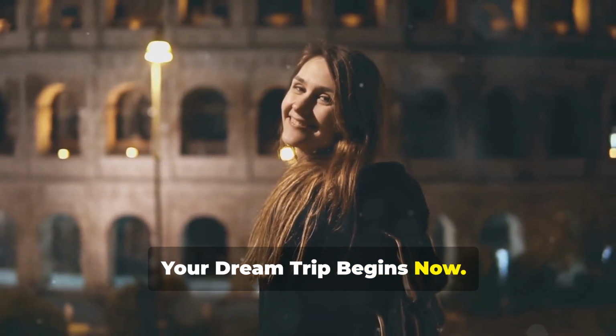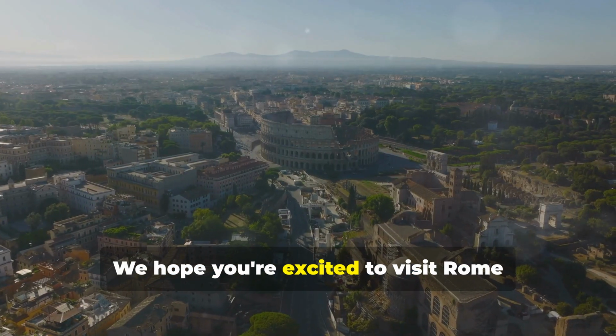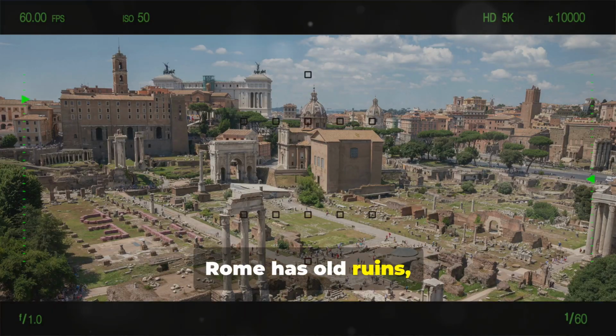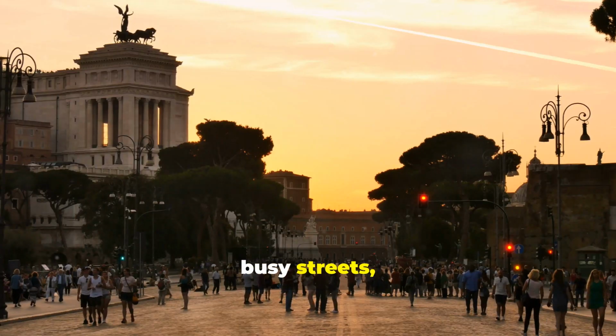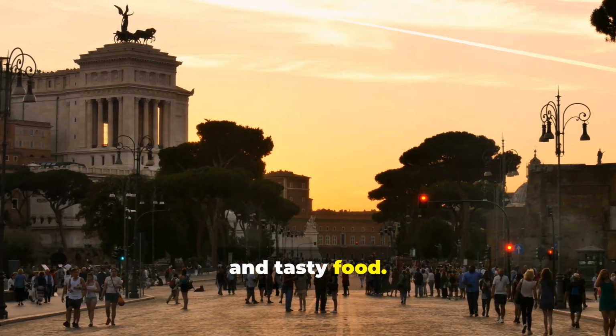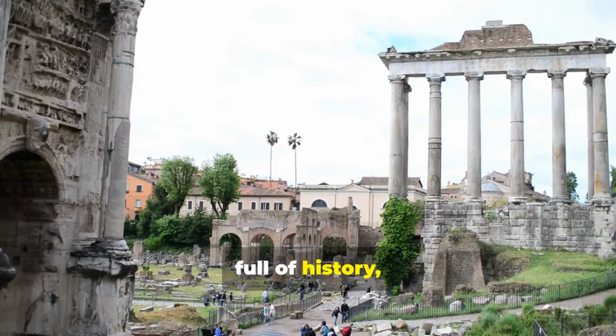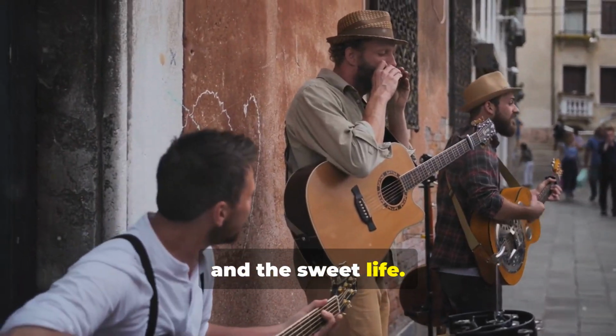Your dream trip begins now. We hope you're excited to visit Rome after our virtual tour. Rome has old ruins, beautiful art, busy streets, and tasty food. Rome is more than a place. It's a feeling, full of history, culture, and the sweet life.